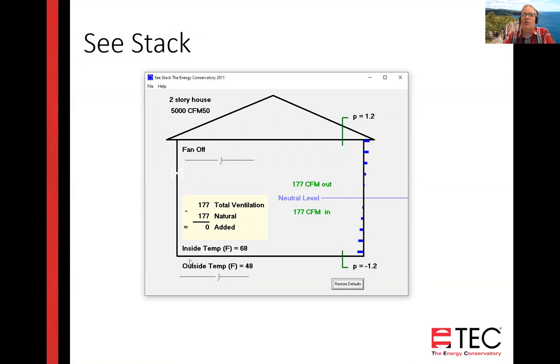the way that's done is by looking at what happens to the house, what are the loads at design conditions. So let's take this 2-story house and let's say that it's in a climate where the cold design temperature is 30 degrees outdoors. And you'll see that at 30 degrees outdoor temperature, we've got more leakage because, of course, I made it colder. We've got a leakage of 275 CFM. And that's useful to know, but it doesn't really help you with loads.